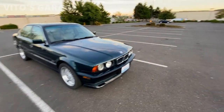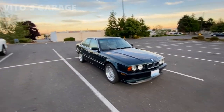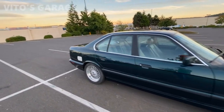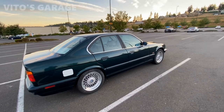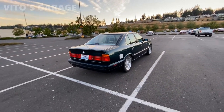All right, guys, we're just at the store right now. We made it back home, safe and sound. Amazing. We're just grabbing some things for this car, some detailing kits, so we're gonna detail the interior of this car. Other than that, it's amazing. It just needs some love, but she's a beauty. She's a real beauty.